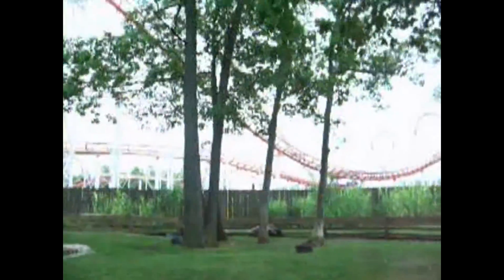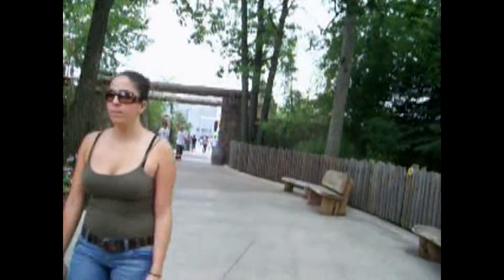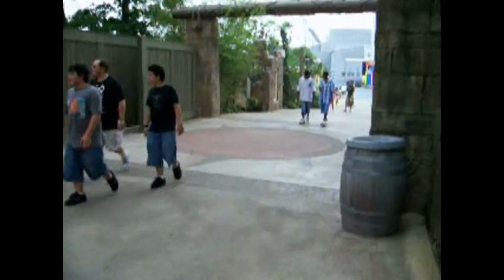Scream Machine must have got repainted or something because it looks pretty good. Don't know how it runs, but it looks pretty good. There's the big turtles out in the back. I don't think they wanted to be on camera. There's more of the Scream Machine. Now we're going to exit the Golden Kingdom and enter the Boardwalk.